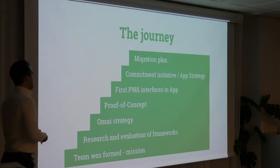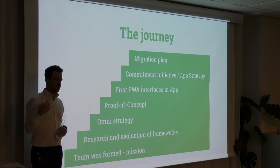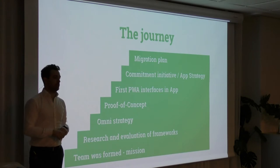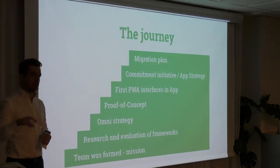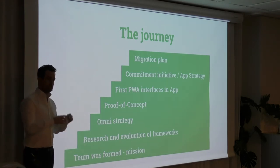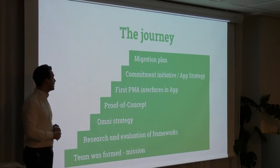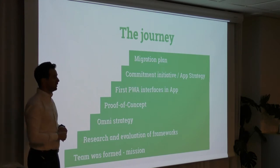When that was done, we saw that this decision that we had made had quite a huge impact on our company. For example, the organization, instead of having native competence in all the different teams, maybe we could centralize that and have those people do what we actually can't do with PWA in another team. So that was done during the autumn, and now we're working on a migration plan.